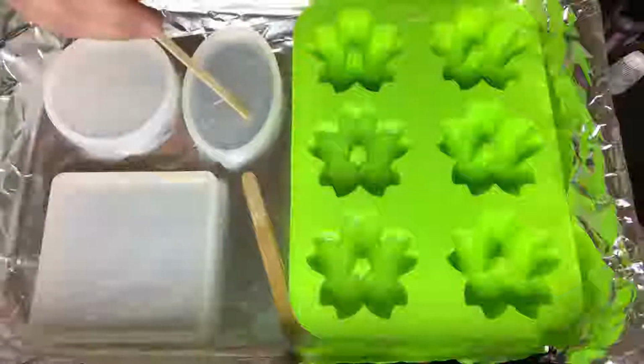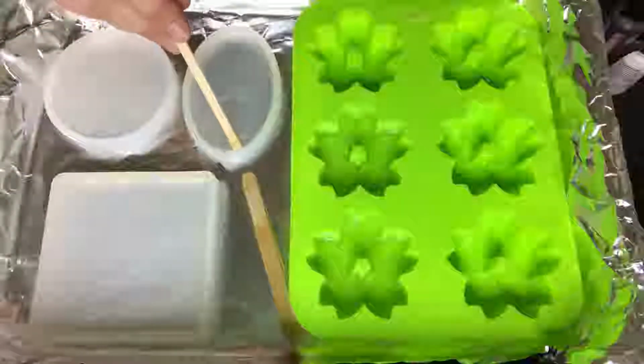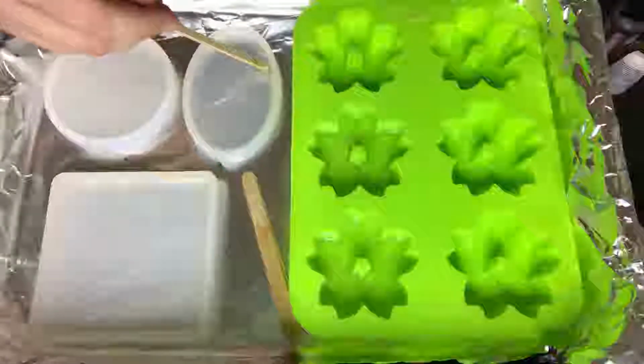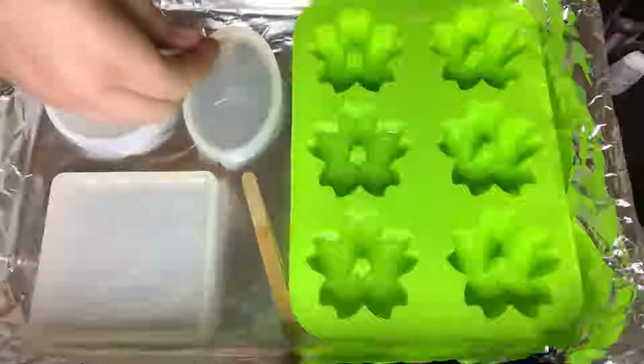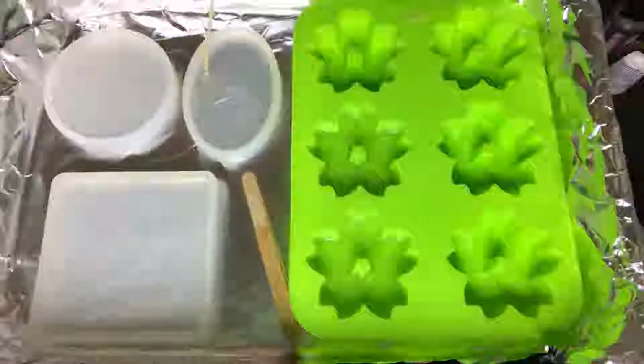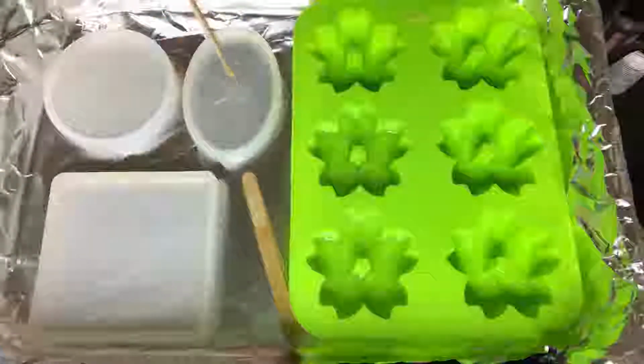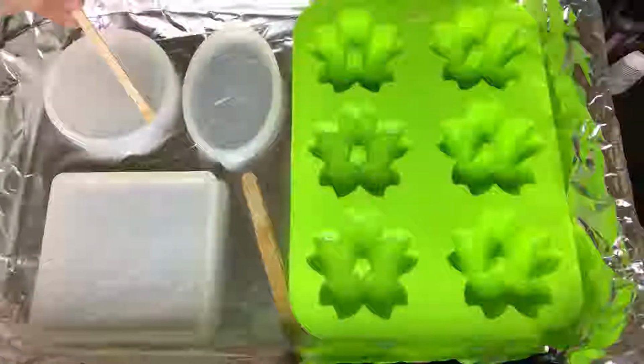Because I'm going to also be doing some of the acrylic paint dirty pours in like pinks and whites and stuff like that to represent the cherry blossoms, and then I'm going to paint and do stuff on top of them.